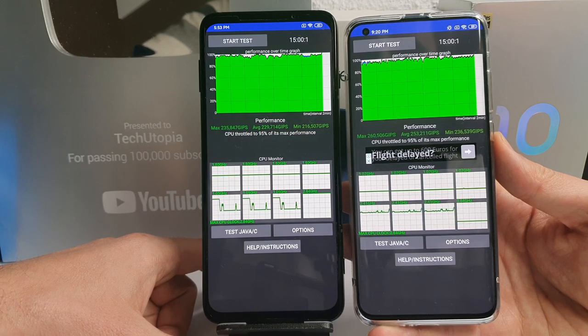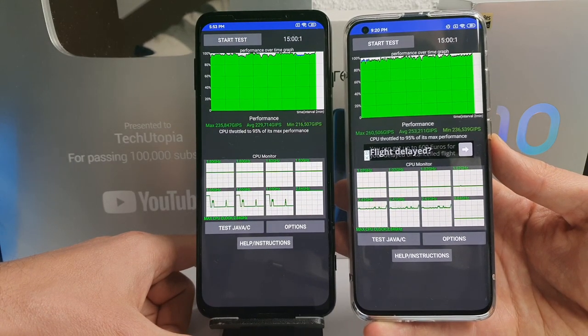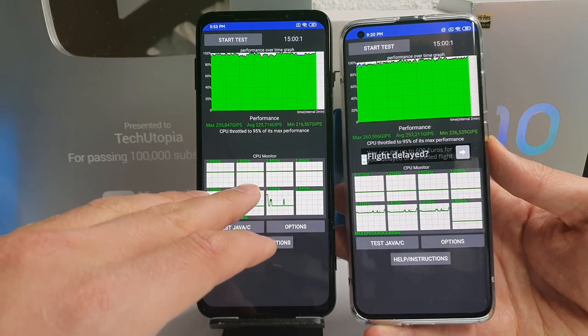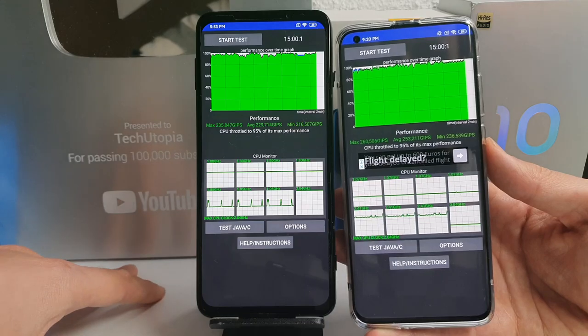This is really, really crazy what you can see here right now, that the Mi 10 has amazing optimization for the CPU throttling test and basically sustained performance. Again, please don't be sad and don't go lunatic mode or something like that. The Black Shark 3 still has a really amazing performance here with the CPU throttling test.